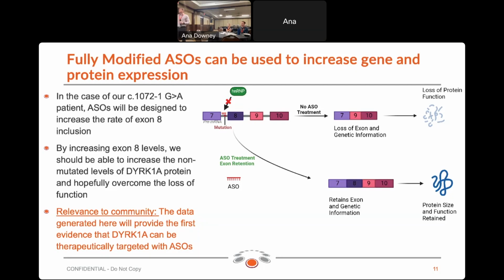So in this case, if you remember here, these are the little introns. We have exon 8 represented here. The mutation is slightly just in the intron. What we'll do is design an ASO to that region or the surrounding region to tip the balance in favor of what we like to call exon retention or exon inclusion. So you can see here that you have a loss of function of the protein. Hopefully what we'll be able to achieve is an increase in this amount of transcript and then increase the protein size and its function.